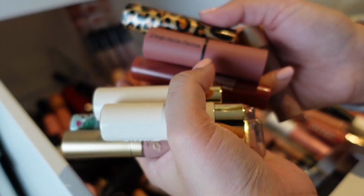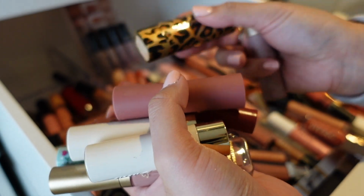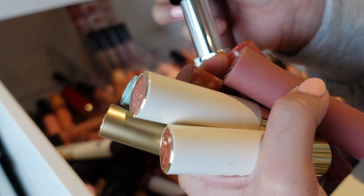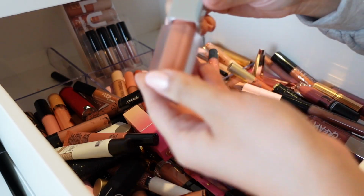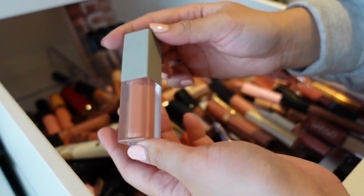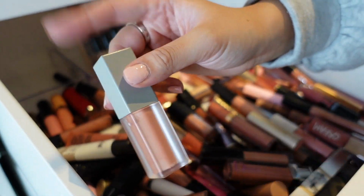A lot of them are actually Too Faced and ColourPop that I'm getting rid of. This Marc Jacobs lipstick as well. This cheetah print packaging is so cute, and this lipstick is cute as well, but I just don't use it, unfortunately. This KKW lip gloss in the shade Juicy. This is going to have to go because it's quite old, but I will get some new KKW makeup.